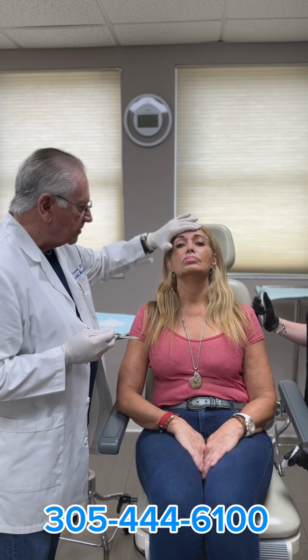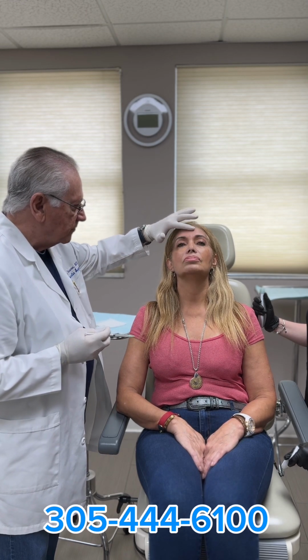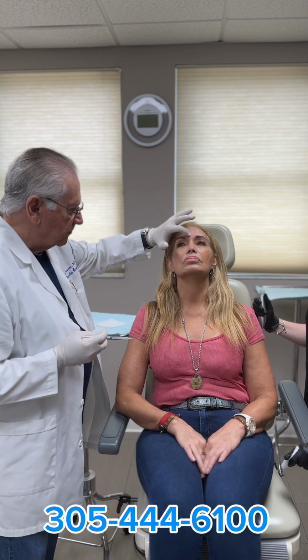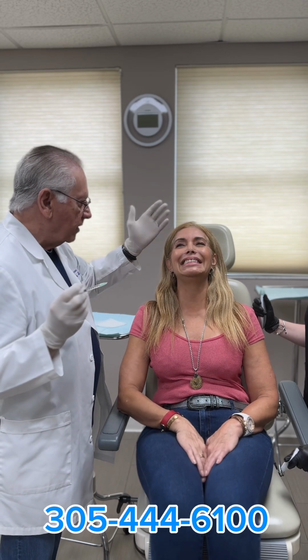The second group has only one muscle, the frontalis muscle. It's the only one that brings the eyebrows up and is responsible for all of the horizontal lines on your forehead. The glabella is responsible for the lines here, the number 11, normally called the 11, right.